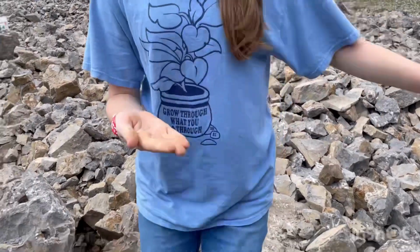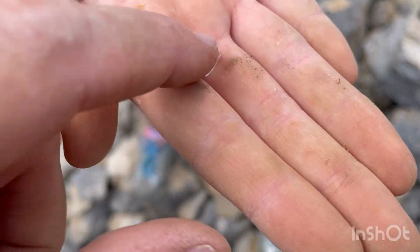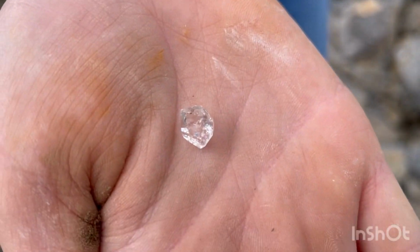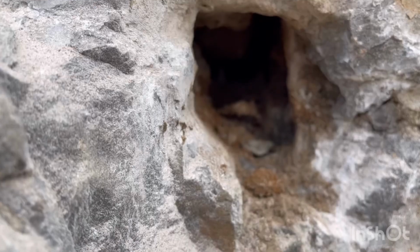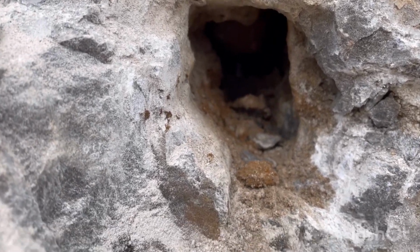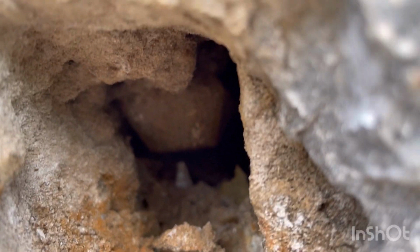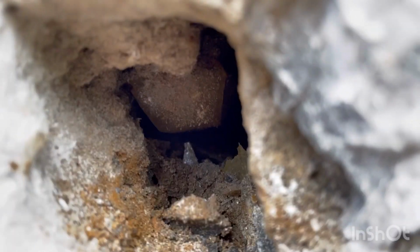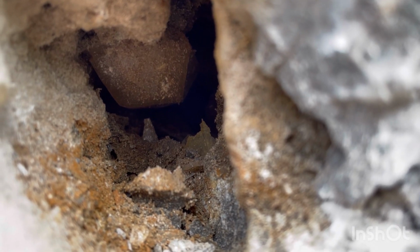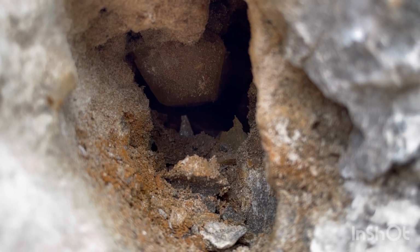Esther just found one. She said it's very small. It's pretty. I like it. I like it too. I'll put it in the palm of my hand. There we go. Very pretty. Still working on this hole. I've widened it out a little bit, which is surprising. This rock is so hard, it's really hard to move, but there it is. That's the crystal Sydney found. I'm gonna see if I can open this up big enough to get my hand in, that'll be good enough for me. Let's see how it goes.